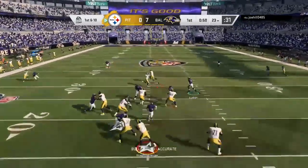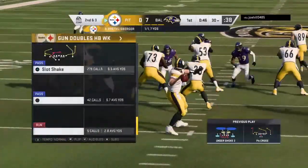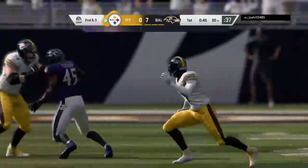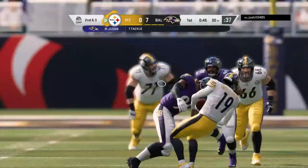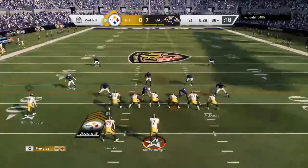Play fake to Connor. Now Roethlisberger. He'll find Juju Smith-Schuster. And this will go as a gain of 7 as he gets it to the 30-yard line. 7 yards, the pickup on the pitch and catch. Able to get 7 on that 1st down pass play. 2nd and 3.